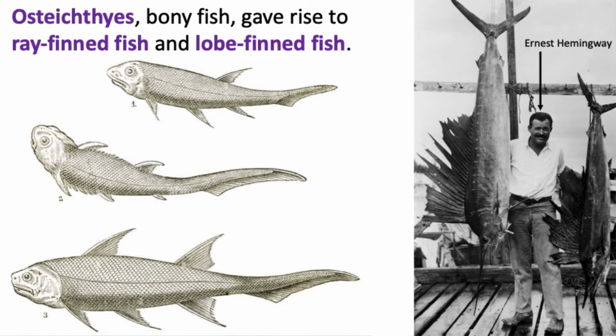He caught a shark one time, and they got it into the boat, and he was trying to kill the shark, and he shot his leg by accident. They question whether he was actually sober at the time when he shot himself, but he survived that. So that is Ernest Hemingway and a bunch of osteoichthyes here.